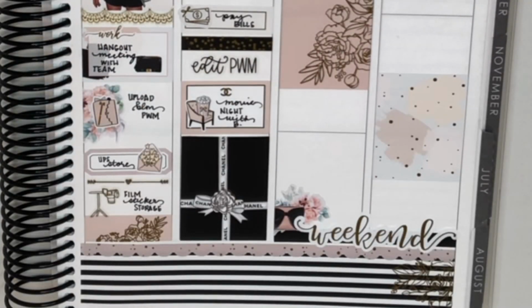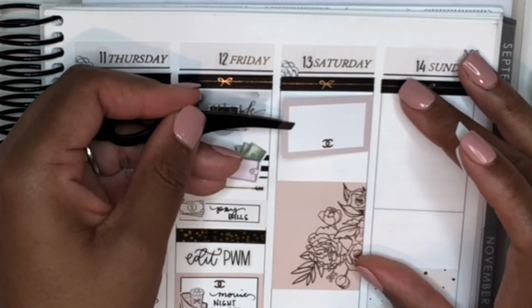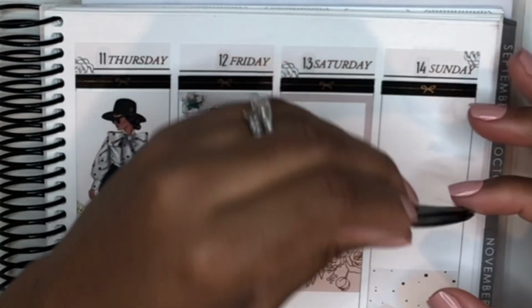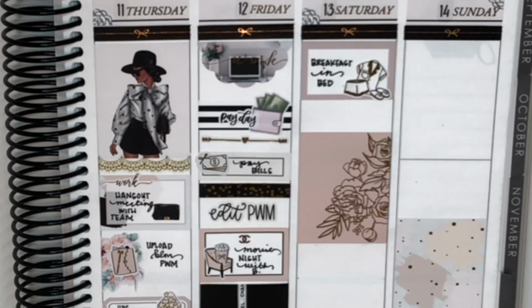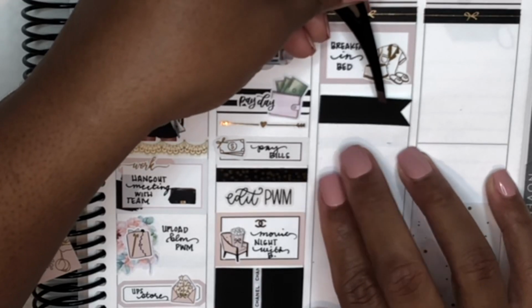And then drum roll, please, the day we've all been waiting for. It's all been leading up to this Saturday, my birthday. No, I'm just kidding. That was way too dramatic. Anyways, Saturday, I'm starting by putting down a half box and layering this cute little PJs icon. My husband's so sweet, and I knew he was going to give me breakfast in bed. So I put that down and marked that in my planner.